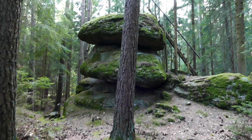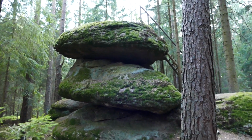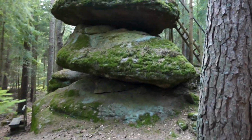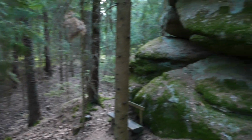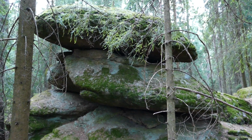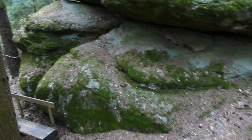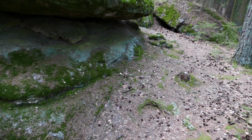And you can see from here, it looks very much like you've got 2 massive boulders balanced on top of this, either the bedrock or a 3rd boulder. If I come up here, there's some more stones here. And if I come up here, there's a different angle. Those 2 look like they're balanced on that one, which is either a massive boulder or the bedrock.